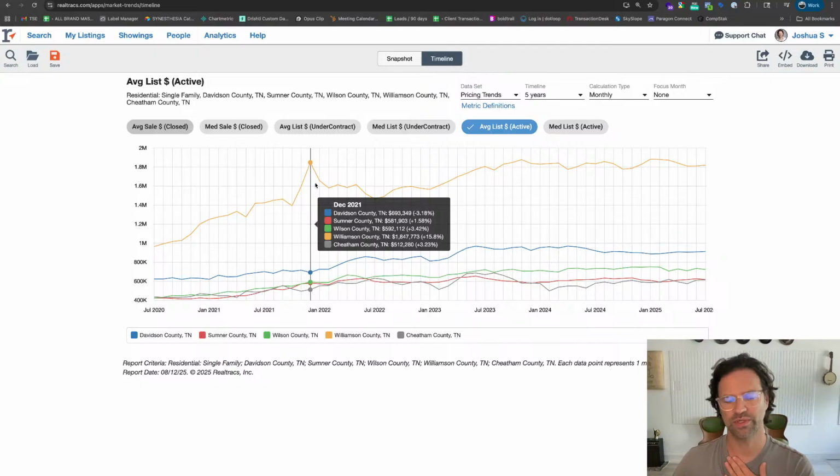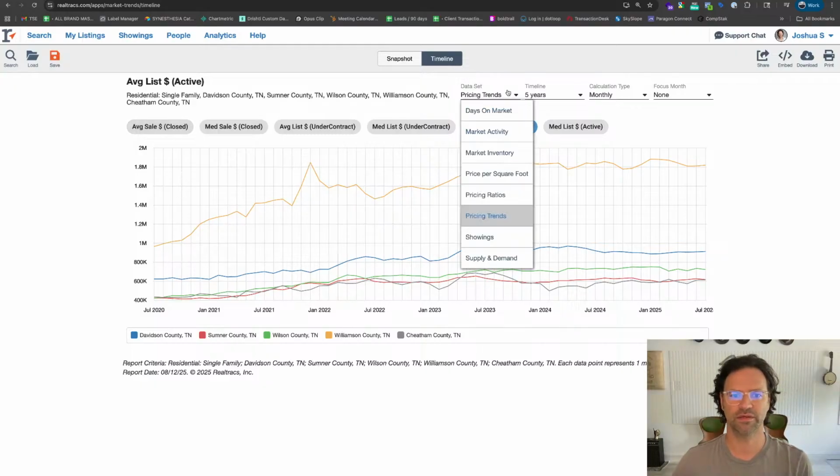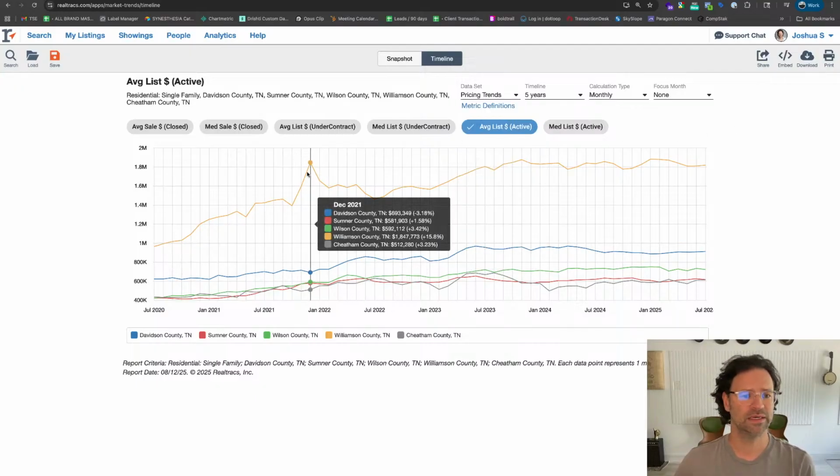Remember, back in 2022 we had a big spike for Williamson County in the, what was it? It wasn't the list price. It was maybe the pricing ratios or something. But anyway, also inventory is going to be affected by new construction. You can't discount new construction. There's been so much new construction across the market these last few years. It's slowed down quite a bit, but they're still in major production.